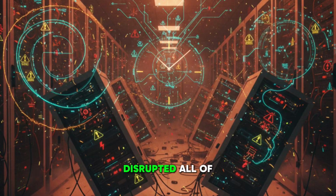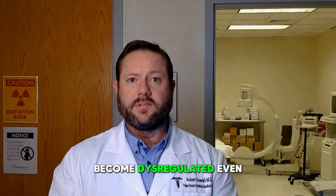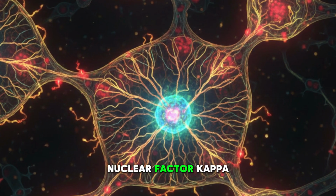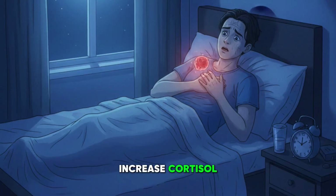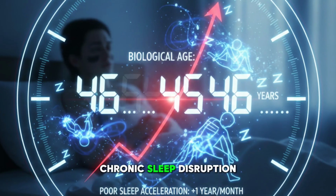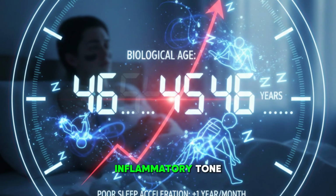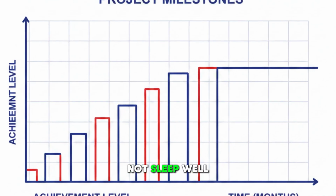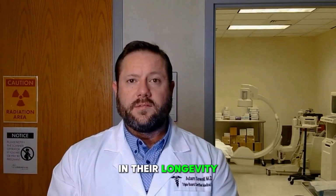When sleep is disrupted, all of these processes become dysregulated. Even a single night of restricted sleep can increase nuclear factor kappa B activation in immune cells, increase cortisol, and raise inflammatory cytokines. Chronic sleep disruption creates a baseline inflammatory tone that accelerates biological aging. Patients who do not sleep well often plateau in their longevity programs.